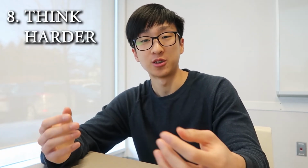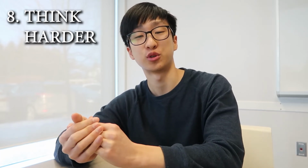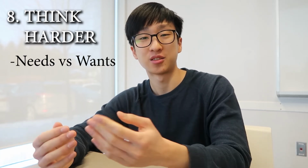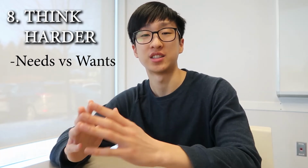And the eighth thing that I do to save money is to basically think about the purchases that I make. I always think before I buy something. And you really have to ask yourself, do I really need this item or do I just want it? And there's a really big distinction between the two, because at this point, we should really know what our needs and wants are.